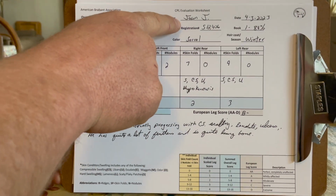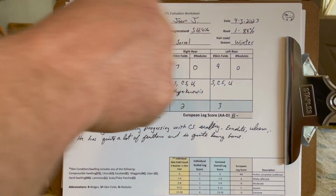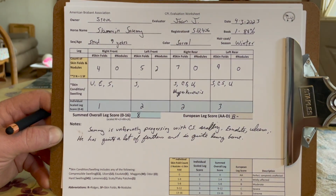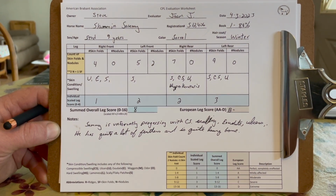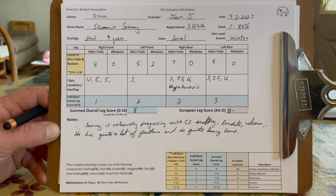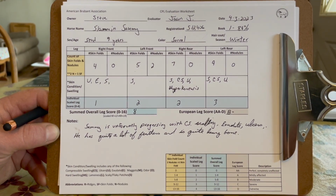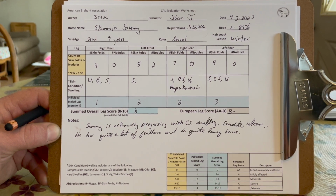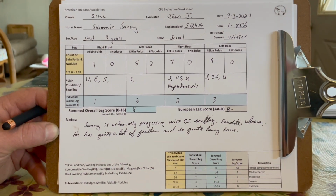I guess he's a little rammy. So I would be the evaluator in this one, the date. We have what book he's in. He's a book 1, 88%. So he's a quite high percent European Belgian. Imported after 1972 is the percentage we're measuring, the verifiable percentage of European Belgian imported post 1972. If it's before 1939, we consider it an American or Canadian Belgian because nothing came in between those years. And they grew quite different.